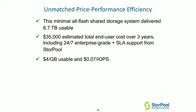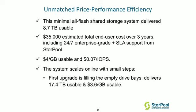So I haven't seen anything that's lower cost. And this is when we started with the system with just 4 drives. But this system scales linearly and with small steps. The first upgrade is just filling the empty drives in these existing 3 servers, which doubles the usable capacity and reduces the cost, because you have the 3 servers and we occupied only 4 of the drive bays. If you add 4 more drives, you increase the capacity, so your overall price per gigabyte decreases because of economy of scale.